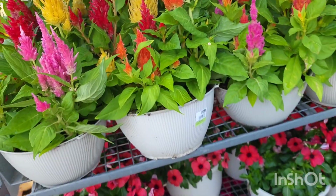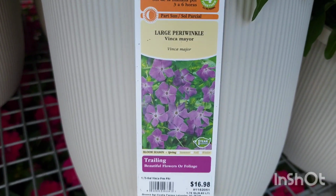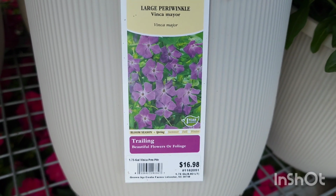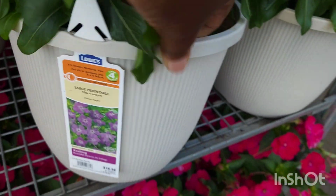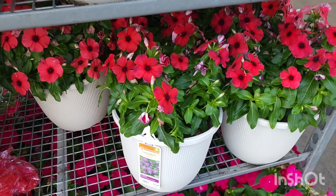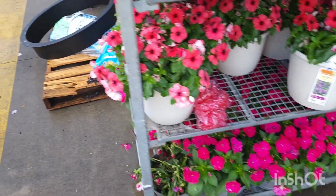They also have some vincas down here. These are large periwinkle, Vinca Major, and this is $16.98. It's a spring flowering plant. It's strange because we're not in spring anymore, but it's flowering, and it is $16.98. They have that pink, and then they have a more reddish fuchsia color.